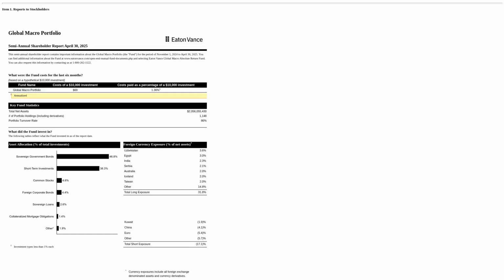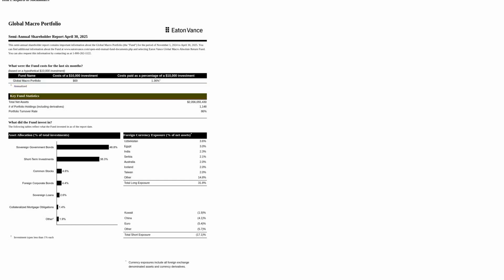Where did this fund actually invest its money? A big chunk, 46.8%, is in sovereign government bonds. Think lending money to national governments. Another 38.3% is in short-term investments, kind of like money in their pockets, ready to act, or defensive. Smaller positions are in foreign corporate bonds, 4.46%, and collateralized mortgage obligations, 1.44%.